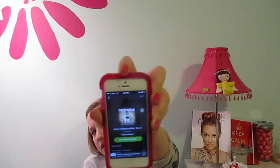So the song Heaven by Boyce Avenue, which is actually a cover collab group, and it's in their Volume 2. It's the song Heaven, featuring Megan Nicole, and I just think they do such a pretty job. That's the album cover. I can't actually get the song up, but I just think they do such a beautiful job with this song.